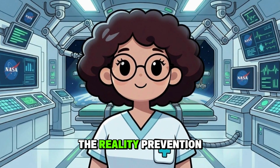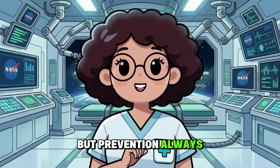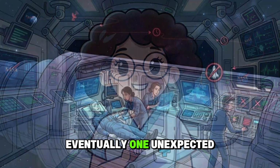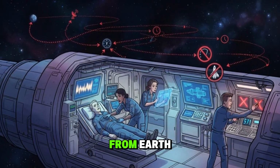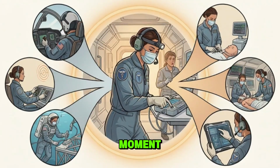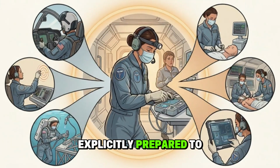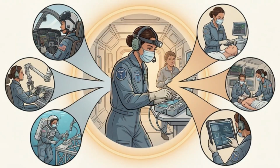The reality. Prevention is the primary strategy, but prevention always fails eventually. One unexpected medical emergency could kill a crew member millions of miles from Earth. NASA trains surgeon astronauts for that moment. Mars crews are explicitly prepared to accept that death from untreatable medical emergency is possible.